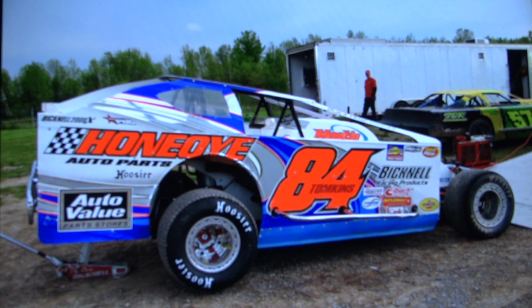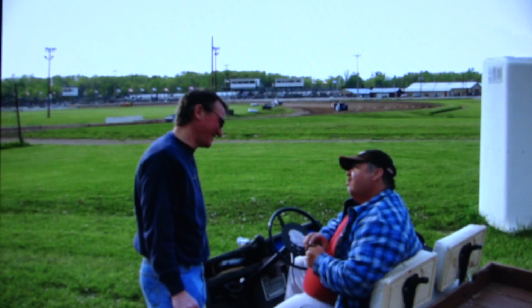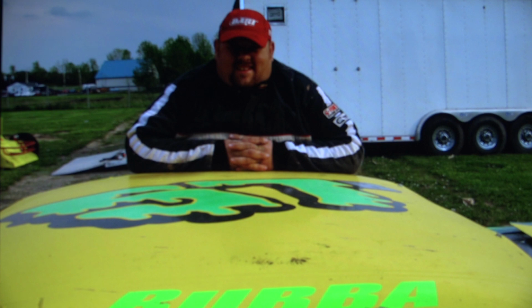Gary Tompkins, good-looking Honey Oy Auto Parts car. And there's Gary talking with Kevin Miller. And Kevin is another guy that we just lost. I understand we just lost his mom here recently, too. So, Bob Miller, we're thinking about you. I thought you might like this photo of Kevin. And I miss you, man. I mean, Kevin and Bob and his mom, longtime fixtures at Canandaigua. So we miss you guys very, very much.